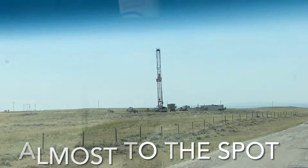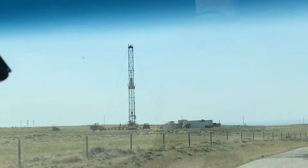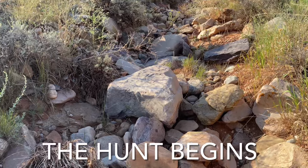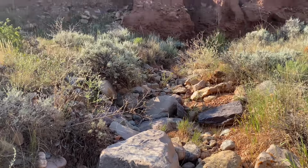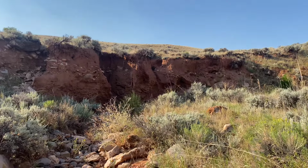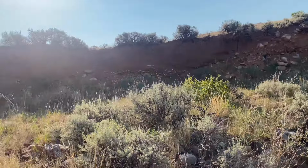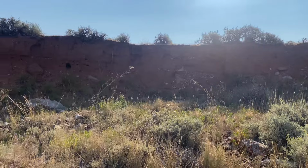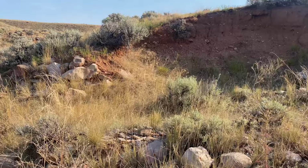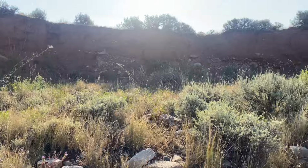There's a real common sight in Wyoming, an oil rig. Drilling for oil out in the middle of Boo-Foo, Wyoming. Well, here's kind of a neat little wash. Sides of the gully right there, lots of rocks sticking out of it. We're gonna go check those out and see what we can find that might be poking out. Looks like there's even a critter hole or two. Lots to look at out here. Let's see what we can find.